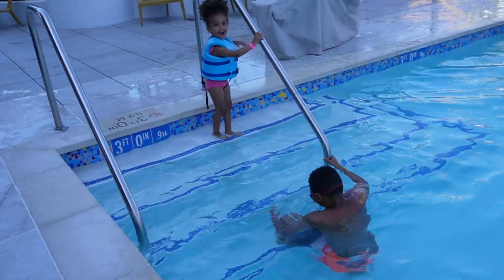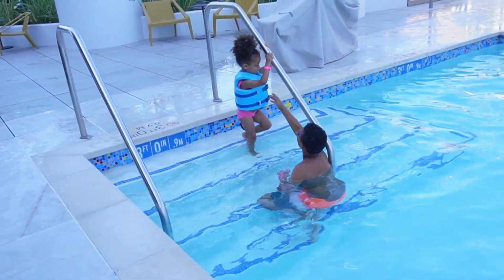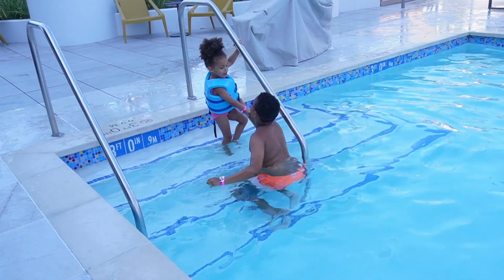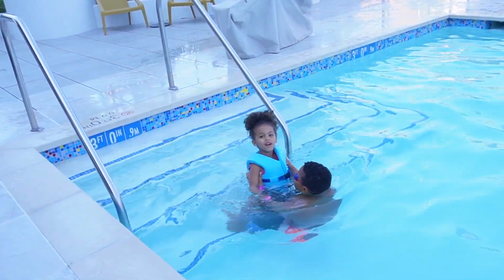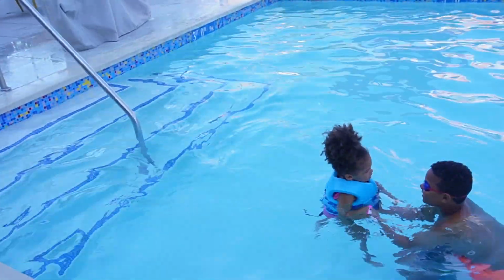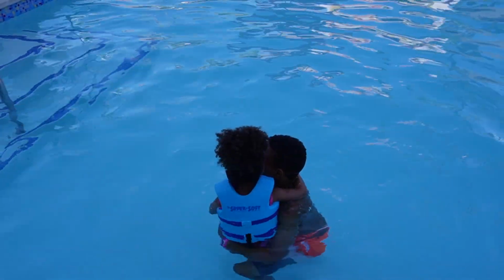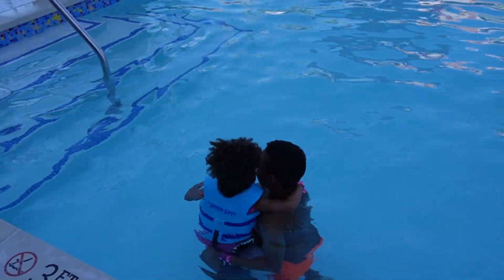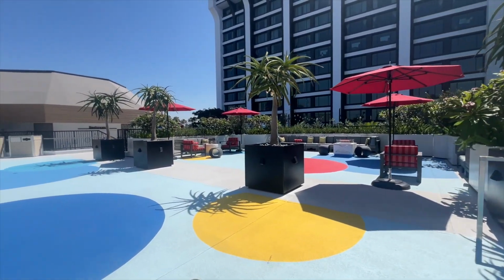You can notice on my kids' arms there are wristbands. To get in this area, you do have to verify that you are a guest at Pixar Place, and then they will also give you towels at that point. So you will get a wristband. There's no sneaking in here. The lifeguards were wonderful. They were really encouraging too to my youngest daughter, who was still a little fearful of water, and helping her try to explore her swimming capabilities.